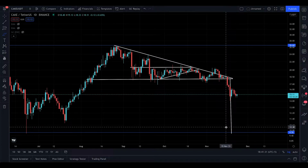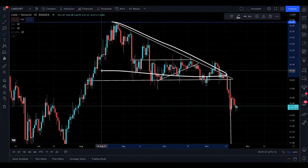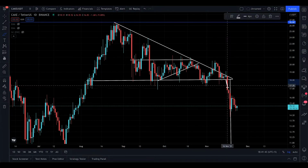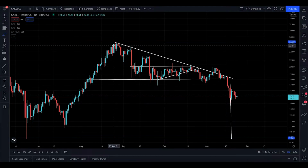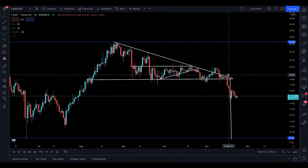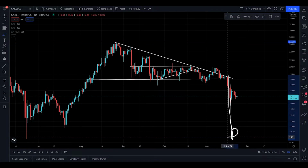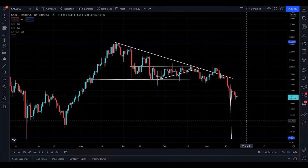I'm not gonna go into the depth of cake, I'm not gonna go into big stories. It's very simple and in front of you. This was a descending triangle, and we broke out of the descending triangle. When you break out of the descending triangle, you take the top to the bottom right there, and then I placed all of this towards the downside, and this is your next target.